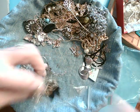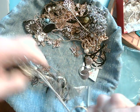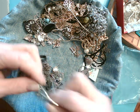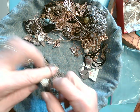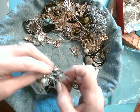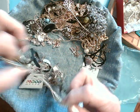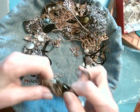Now here's a locket. If I can get it out. First I need to find the end of the chain so that I can detach it. It is all wrapped up. Oh look, it's all wrapped up around these little pearls. I may never get it out of there. Let's see what this is.